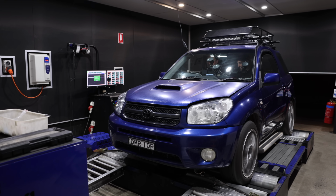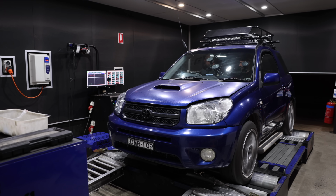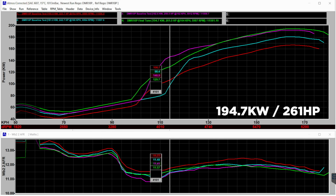All right, you ready for it? This is the run, people. We're all locked in. Let's see if we can make 200 kilowatts. We're going to get close, I reckon. Wide open, let it rip. Let's go. Woo-hoo.